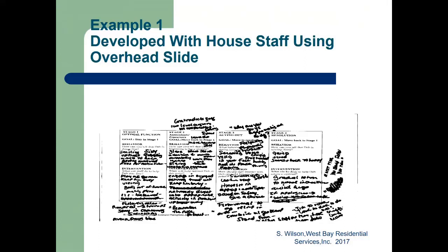Now remember, I also know these individuals pretty well, the people that we're doing the model on, but I know there's so much collective wisdom in the room from the direct support staff, from the frontline staff that are working so closely with these folks day in and day out, that they are often quite on target with what the behavioral expression looks like and what is helpful for the person as they move through these stages. So it's chaotic and it's fun.